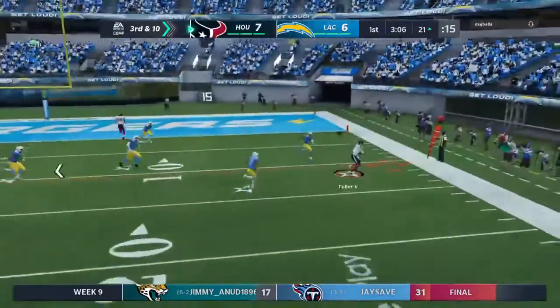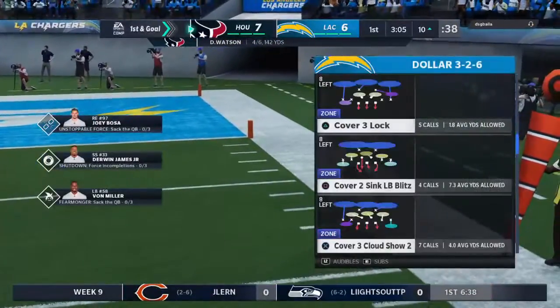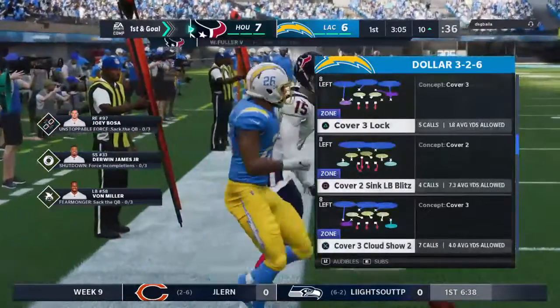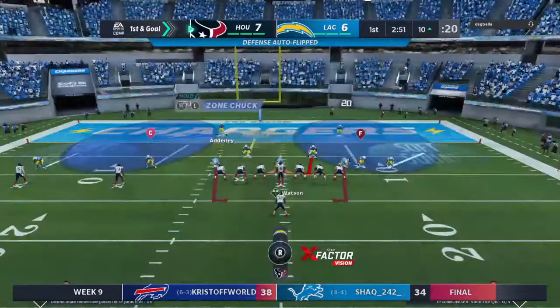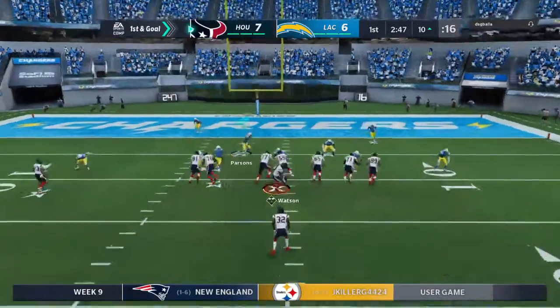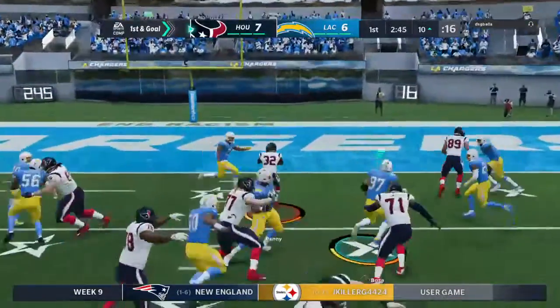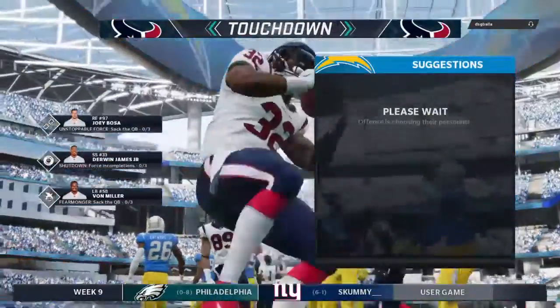Throwing on 3rd down, Watson. He finds his target, Fuller. And he is out of bounds right around the 10-yard line. They're able to convert on 3rd down, and that sets up a 1st and goal. They'll try and run forward with Penny. And he's in. Touchdown, Houston.